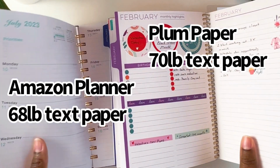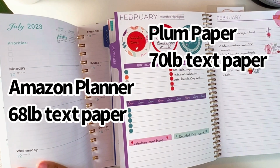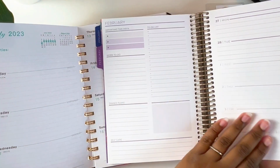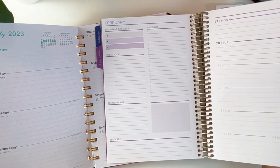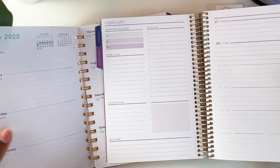Y'all, for real, it's not a huge difference. I don't know if y'all can see, but you can see my hand coming through the other side of this one on this page. So let me go to a blank one. You can see this over here. You can see the imprint, but you can't see my hand coming through this side. This side, you definitely can.